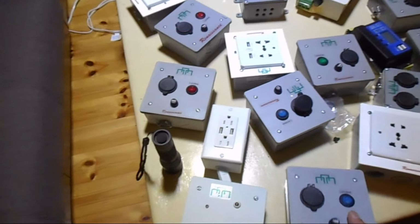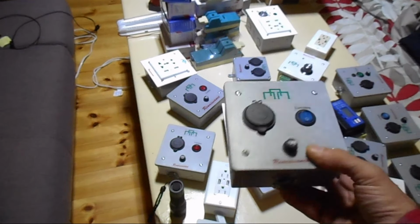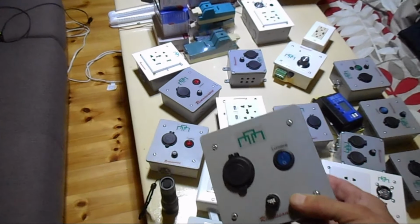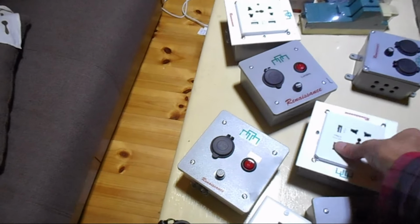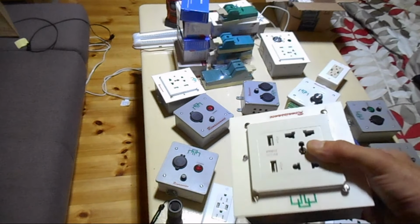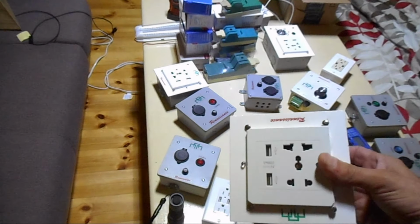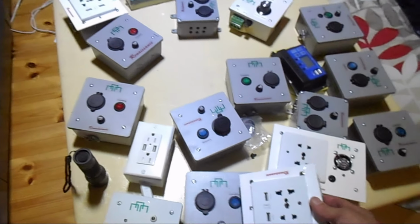One box is for lighting and cell phone charging, that kind of thing. That's this box. The other box will be a high voltage power box for kitchen appliances and other appliances, computers, that sort of thing.